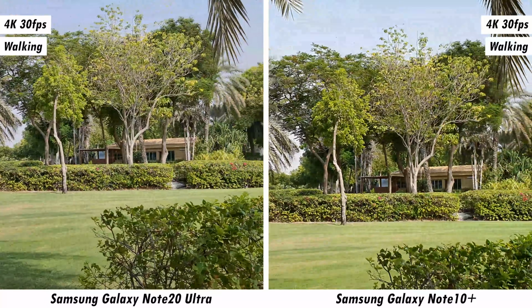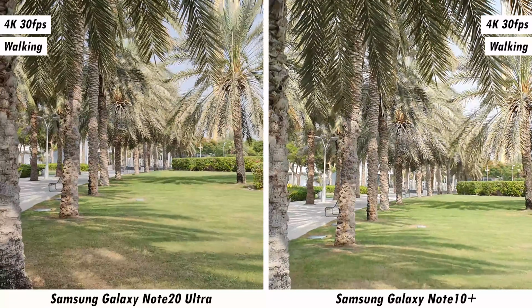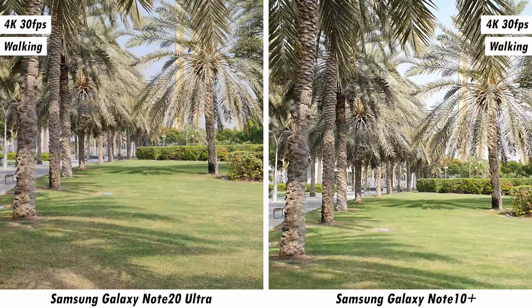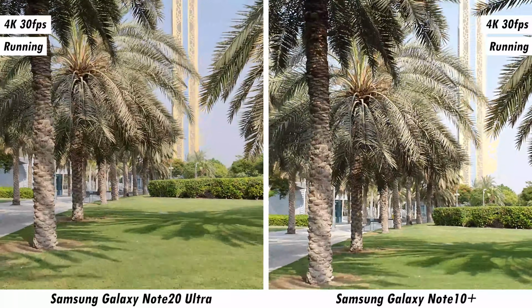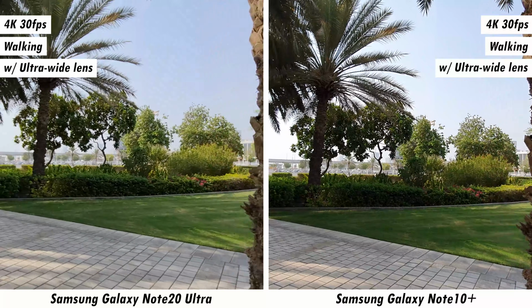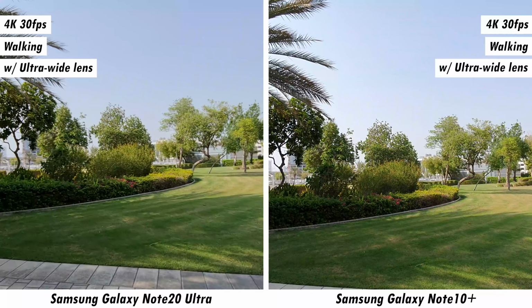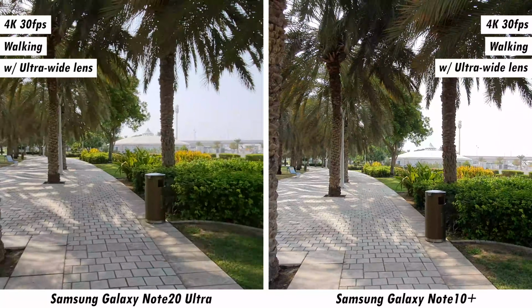Now we move to 4K 30fps samples, which once again look a bit sharper, helped by that dynamic range from the Note 20 Ultra. However, more importantly, the Note 20 Ultra also shows better stabilization from footage when running. But when using the ultra wide lens at 4K, there is a better sharpness from the Note 10 Plus's sensor as opposed to the better dynamic range on the Note 20 Ultra.